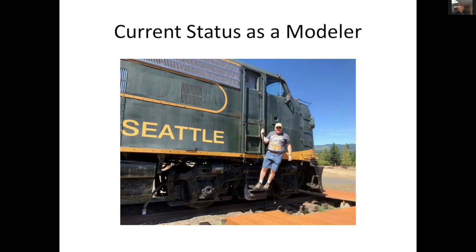I've also been the layout coordinator and scheduler for Sound Rail. That's an every 2-year event, has a national draw. That's been a lot of fun. Unfortunately, we canceled Sound Rail about a week before it was to start this year, as COVID-19 was really getting going. So we hope to be back in 2 years and redo that.